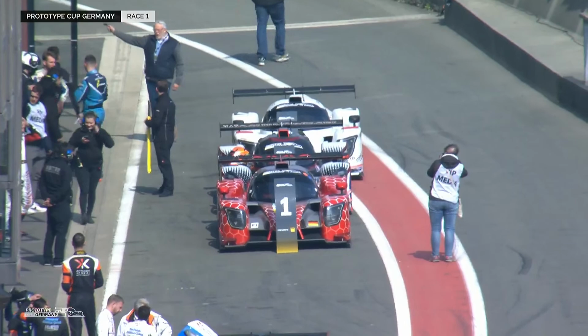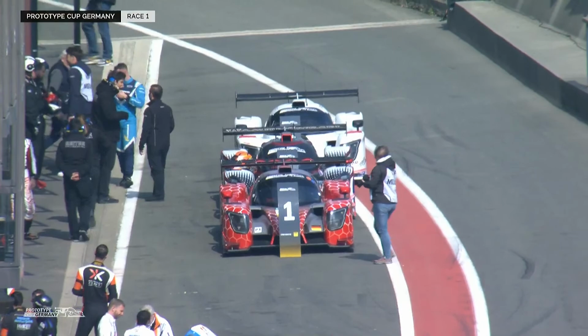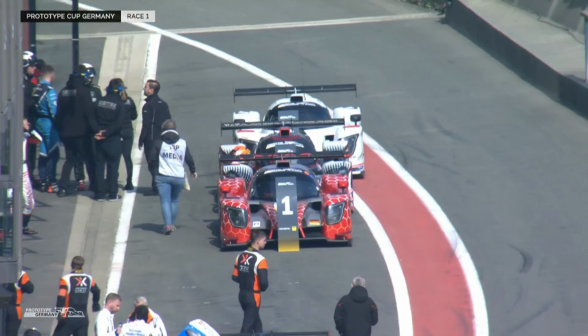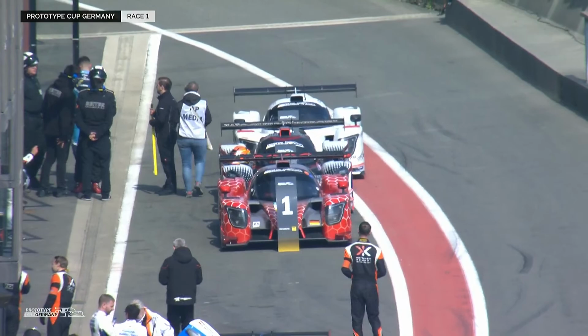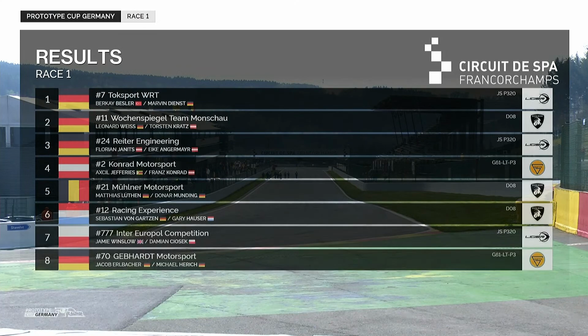I think what we're seeing, Ben, is very interesting for this new iteration of Spa with the extension of the gravel traps. Now, the cleanup crews and the marshals were excellent in that, but you know, a relatively small field, only 11 cars started, so the ability to work between the passages of the safety car was fairly easy. In bigger grids, I think that's going to be a little more difficult.